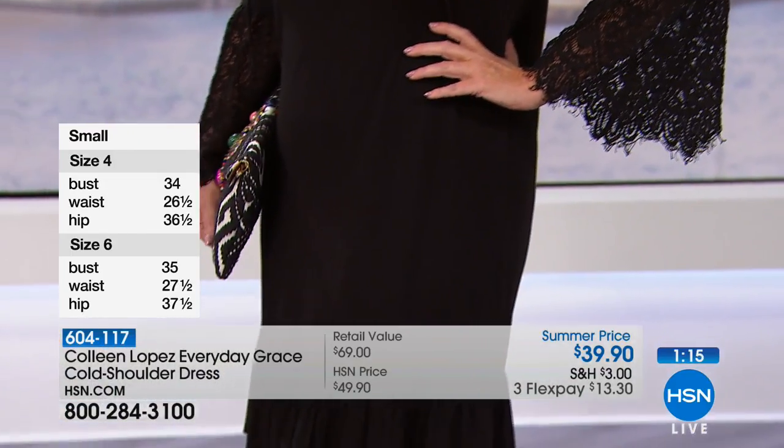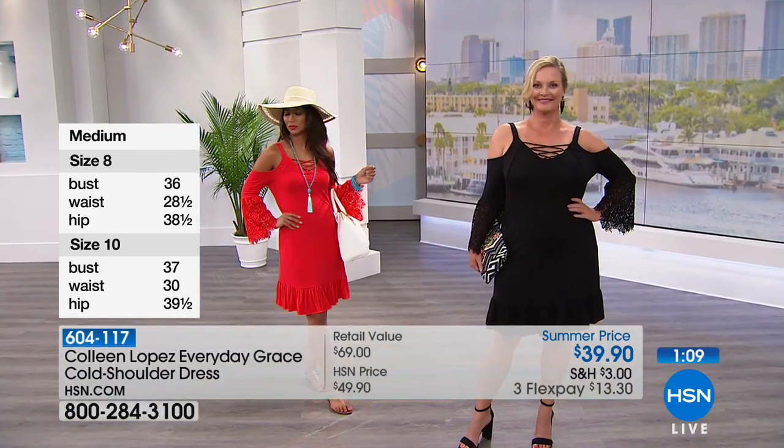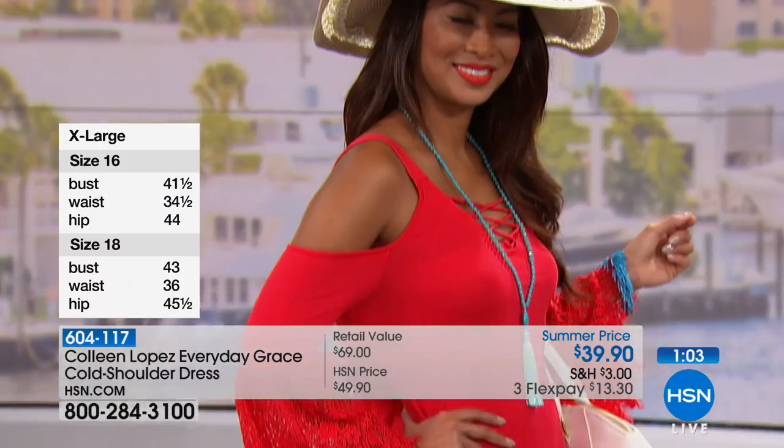Jersey, soft, beautiful. Black is actually going to be the first to go. I mean, Laura could wear that anywhere. I mean, she could actually wear that to a summer evening wedding if she wanted to. She could totally put a flip-flop with this and a cute floppy hat and dress it down.